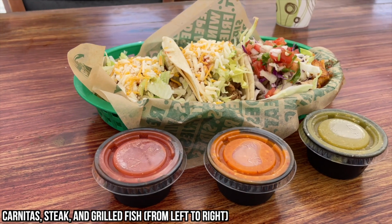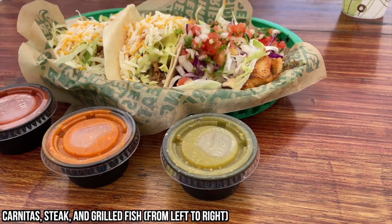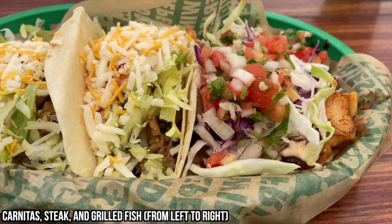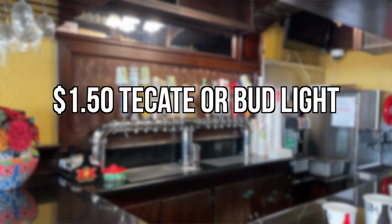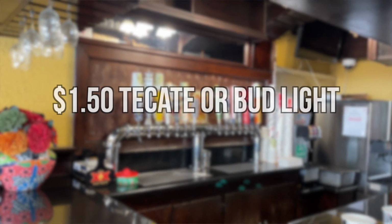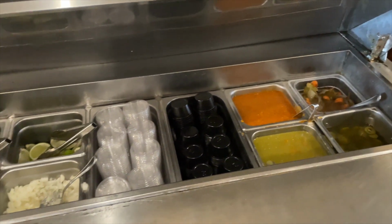I ordered steak, carnitas, and fish soft tacos, and they were all amazing. If you want a classic taco done extremely well, come here because the deal is so good, especially if you're ordering beer. On Tuesdays, a Bud Light or a Tecate is $1.50. I didn't order this, so that's what they said over the phone, so don't quote me on that because it sounds like way too good of a deal for a beach city and a downtown, but that's what they said.